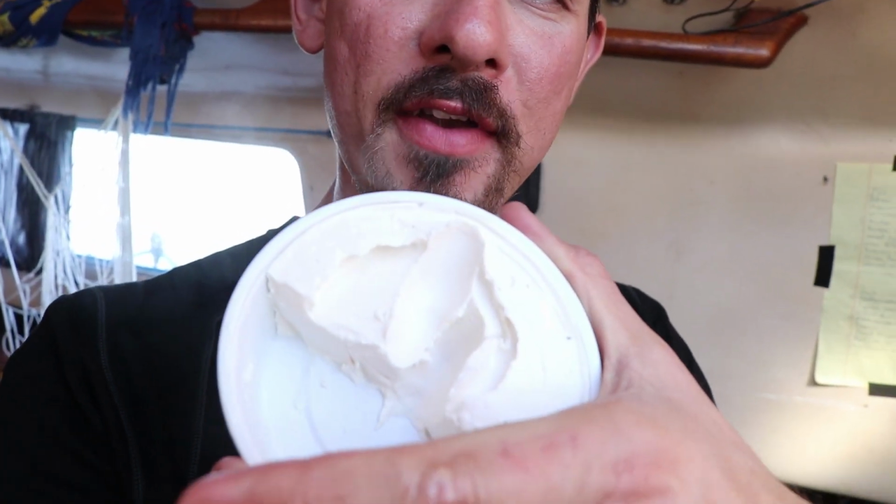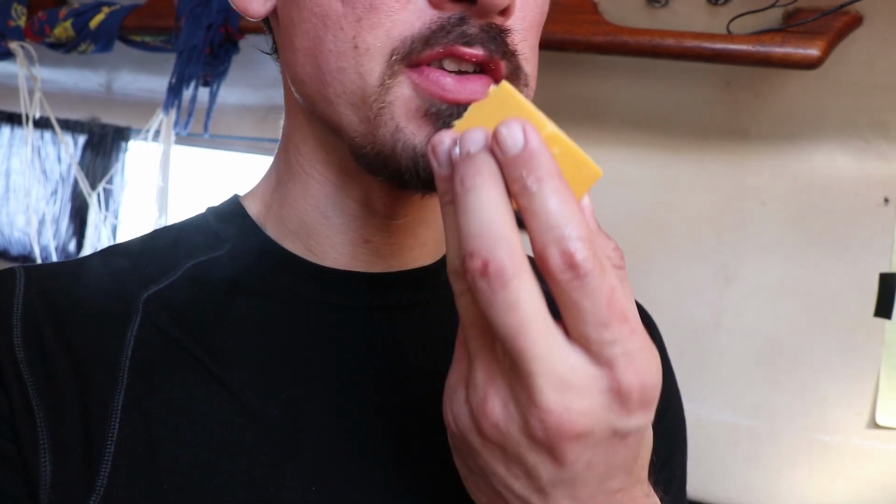I'm eating everything. Well, you can see where my finger went into the cream cheese. And I bit it. And some more of this. Peppers. Pepper jelly. Olives. Cream cheese.